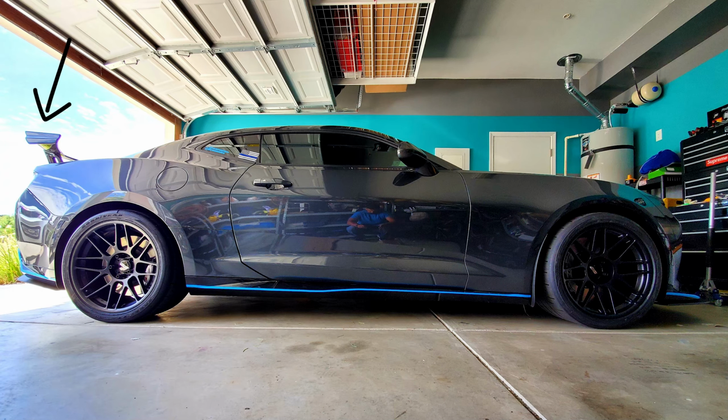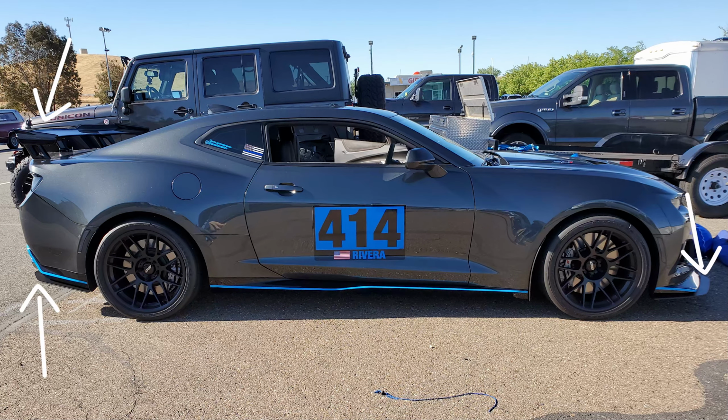It does have a raised up rear spoiler, similar to the 1LE model spoiler, as well as a chin, I guess you could say spoiler on the front, and a rear diffuser. I'm not really sure how those would perform or make a difference at all, but the biggest difference was we upgraded the wheels and tires.